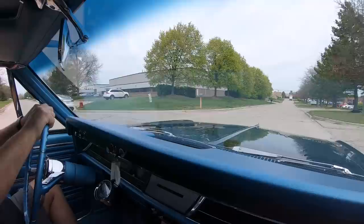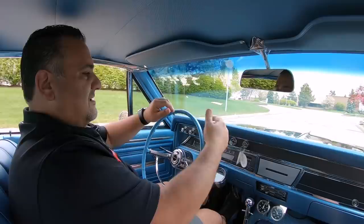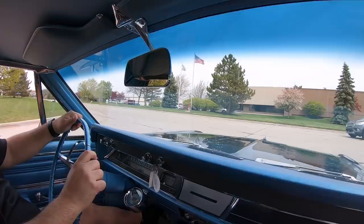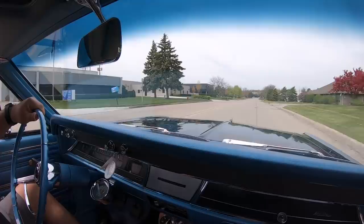Car drives nice and straight, no pulling, especially when you brake. A lot of the times these classics will pull when you brake. Just goes nice and straight. Horn blows nice and loud. This brings back some good memories right here. Clutch feels great. Just an amazing little ride.